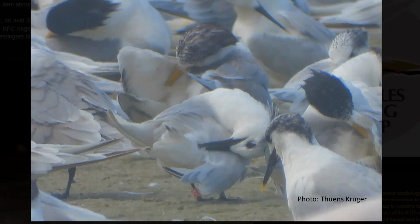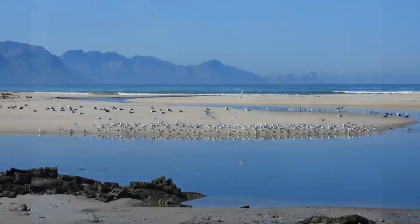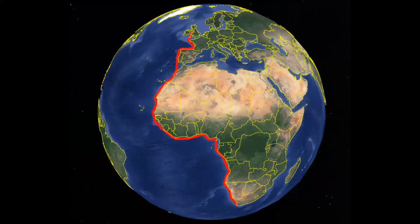But yeah, the colour rings are designed to be able to read them in the field. Three letter codes, so relatively easy to spot with a telescope if you can get close enough, and some really interesting data coming out of it. This is where they go in the winter. Looks nice, doesn't it? That's South Africa, mixed tern flocks, and that's their migration route.